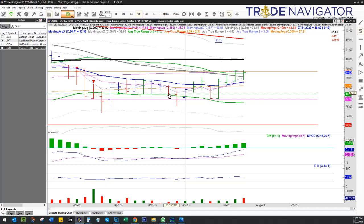This is a V2, which consists of 3 bars. Bar 1, bar 2, bar 3. Bar 2 goes below bar 1's low. Bar 3 closes above bar 1's close. My entry price was 36.32, but the key point is, you see how this low here is higher than this low? This makes it a higher low V2.